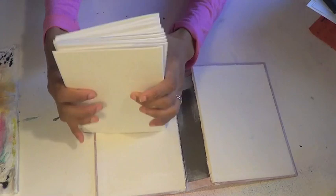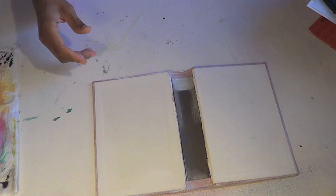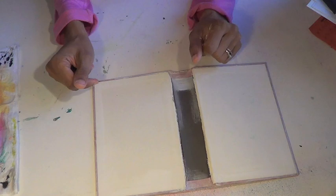All right, so I will see you back here on the other side. I'm going to gesso my cover one more time so I have a second coat on that. And then I think I'm going to start punching holes for sewing. See you back here in a second.